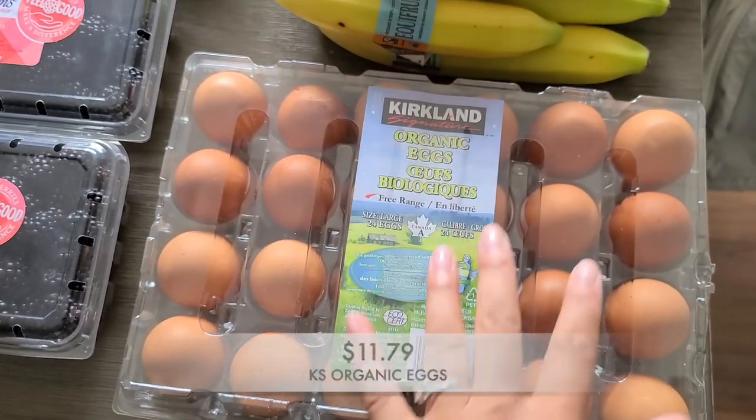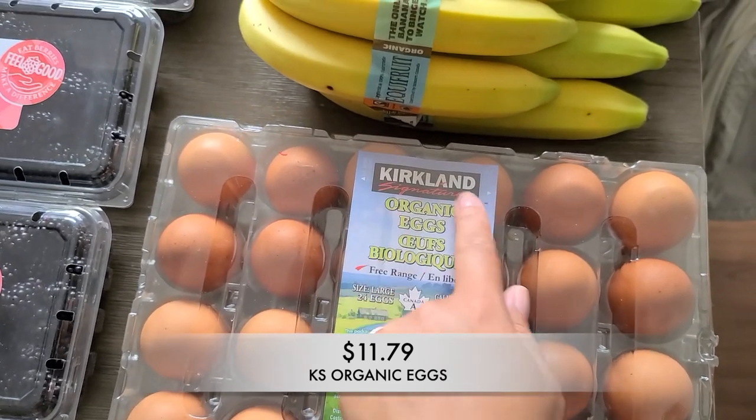Anyways, with all that being said, let me just share everything I got in this haul. It's gonna be in portions because it's just a lot. But that's just normal. Every long weekend in our house, we tend to go through a lot of food. First up, I grabbed this container of organic eggs from the Kirkland Signature brand.